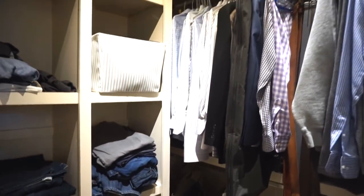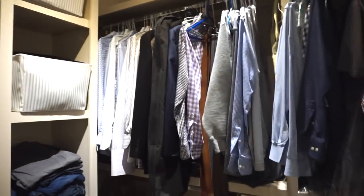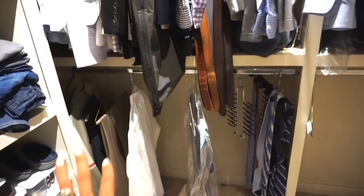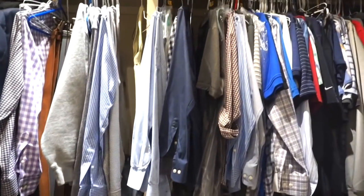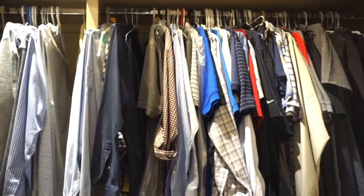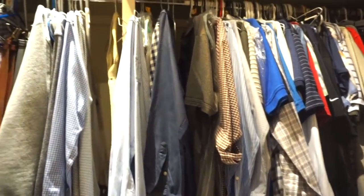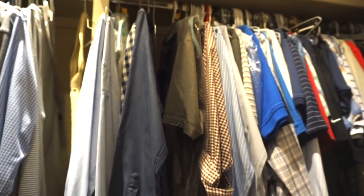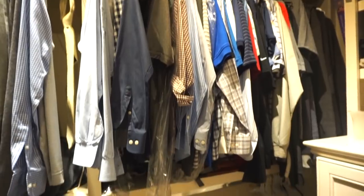Then on this side, all of his work shirts, ties, random stuff. All of the stuff probably needs to be cleared out. More of his clothes. I think the thing that gets to me the most over here is all of the dry cleaning hangers, just all of these wire hangers from the dry cleaners. We are going to clean out and make all the hangers consistent, which I'm so excited about.